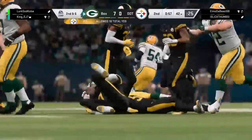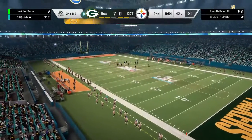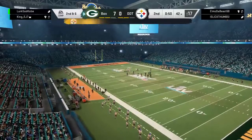Now they're ready to go. They've kind of got to look at them, got a sense. Let's see if they open things up a little bit. Let's see what the defense does here, too, after a good stop.